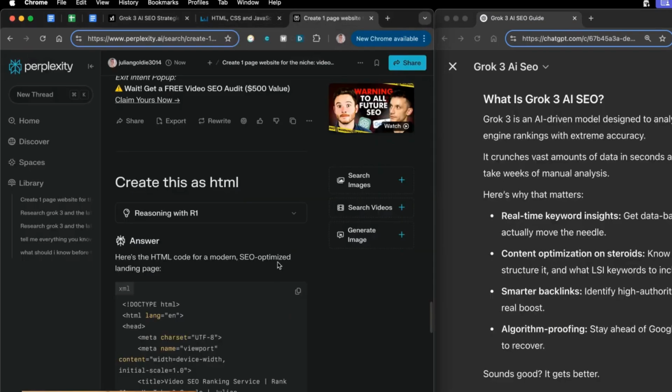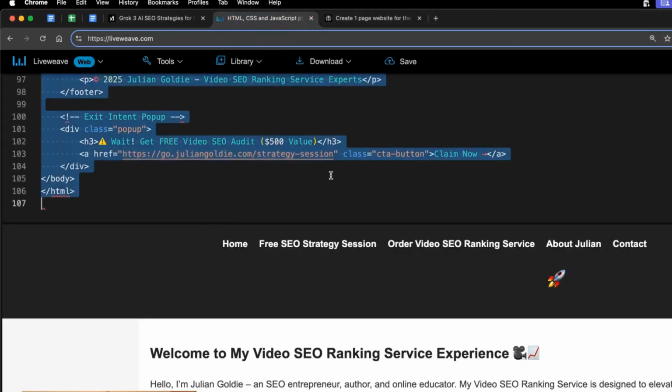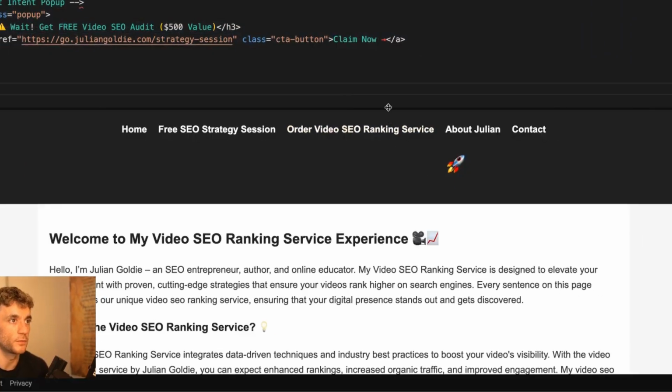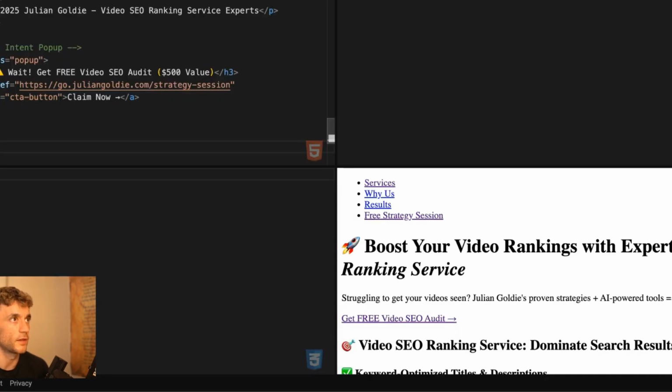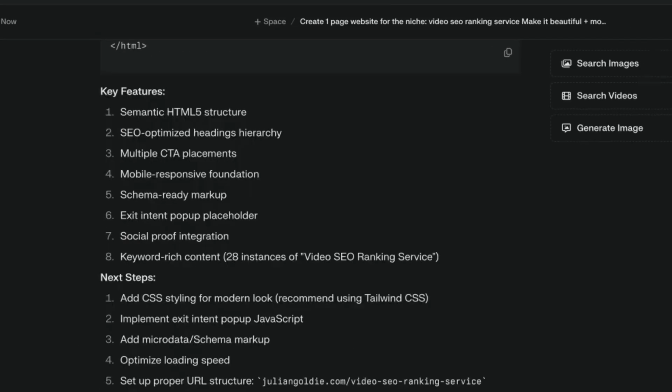Now let's come back to DeepSeek R1. We'll grab that, plug it into our HTML and see what we get back. This is the code from DeepSeek R1. There's no CSS in there, it's just giving us the HTML. But if we go down, it asks if we want to create CSS in a separate section.